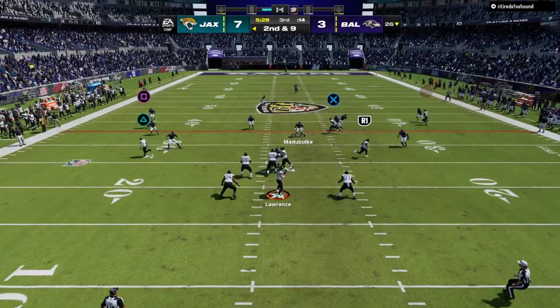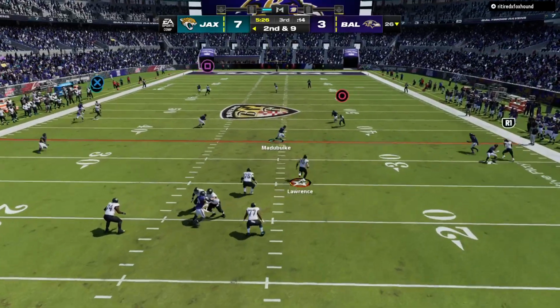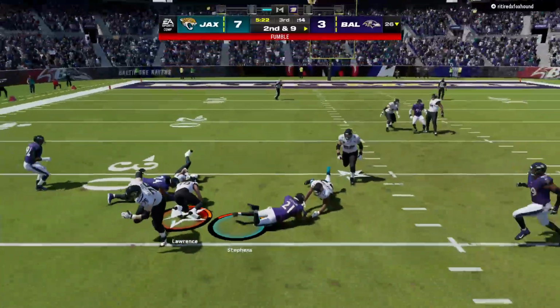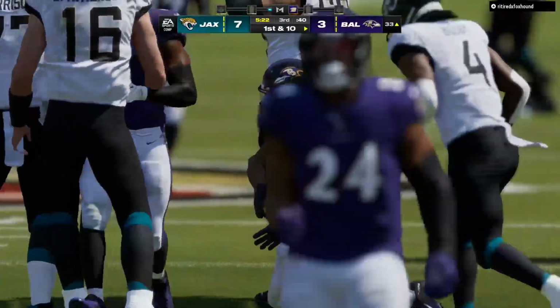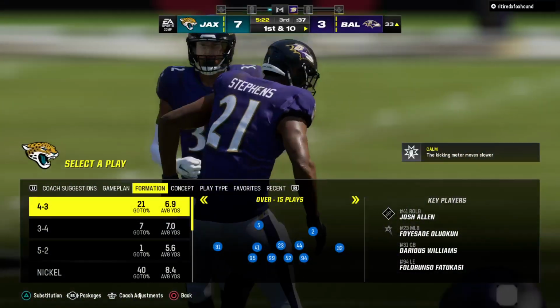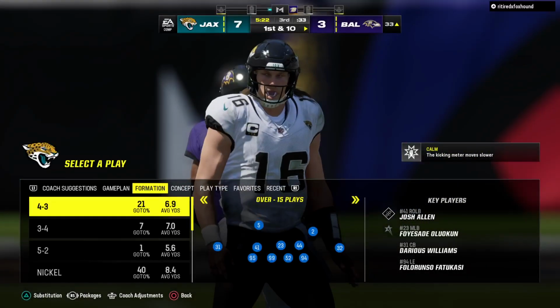Looking to throw, Lawrence. Escaping the pressure right. Lawrence hit and the ball is free. And it's picked up by the Ravens. And they have the football and will set up shop at the 33-yard line. So we thought maybe they would have a chance to extend this lead on the opening drive of the second half. Instead, they cough it up.